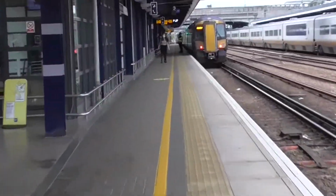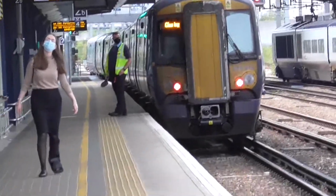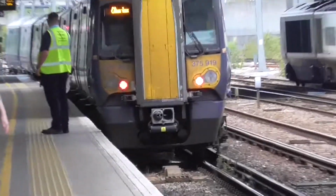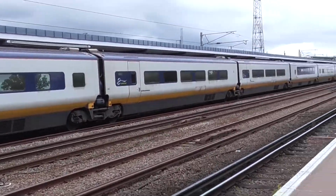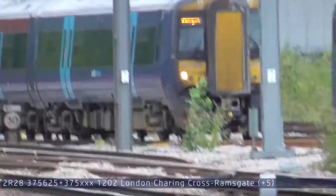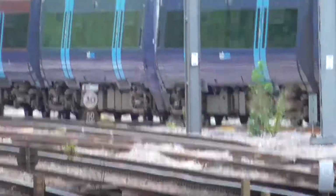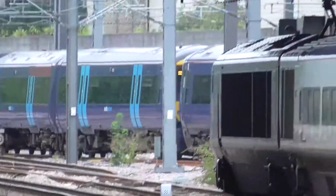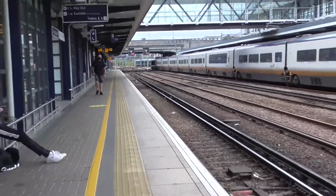And departing out now is the 1202 South Eastern service from Ramsgate via Canterbury West. That is 375920 and 919. This Eurostar here looks like it's about to leave as well. Arriving in there is the 1205 South Eastern service to Canterbury West. It'll be edited in. See if we can get the back. I'll head over to the platform to see those services leave in a minute.